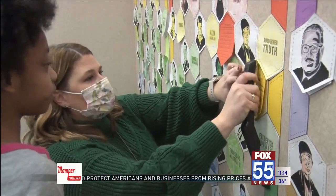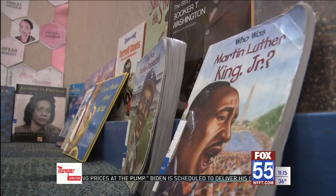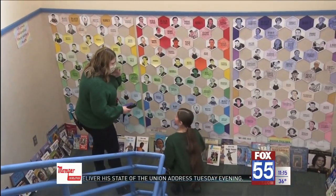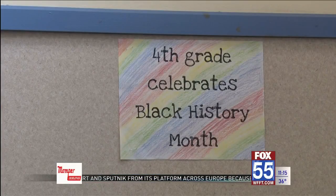Students spent their Thursday morning decorating their famous figures. I'm coloring the colors for prints. And with books laying around the staircase, Westhoff hopes this gives kids a place to sit down and read whenever they find the time. So they were making that connection that Black Americans have been throughout our history, and it was so neat to see from the 1700s to now. That connection was made, and fourth graders don't always make that connection.